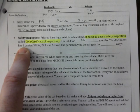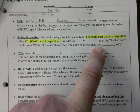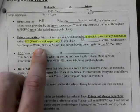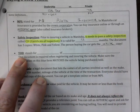The document has 3 copies, a white, a pink, and a yellow. The person buying the car gets the white copy. And you know why I'm saying this? Because I suffered the consequences of not doing that. So I buy my car, and the seller guy just has those 3 papers, and he's like, I'll give you the pink one, right? And I'm like, I guess, okay. So I go to insure my car, and they're like, we need the white copy. I don't have the white copy, I just have the pink copy. Well, you need to go get the white copy. So I had to go all the way back across the city, meet the guy again, get the white copy. So make sure you retain the white copy. That's yours. That's the one you need.